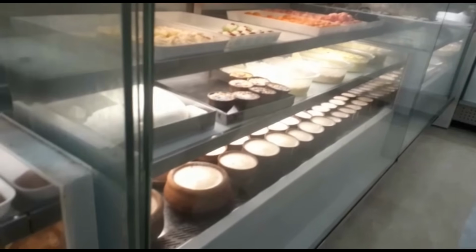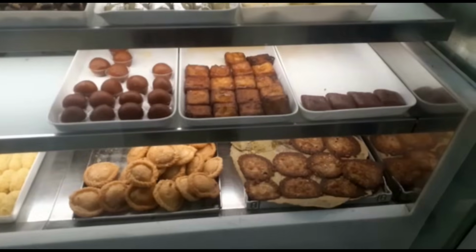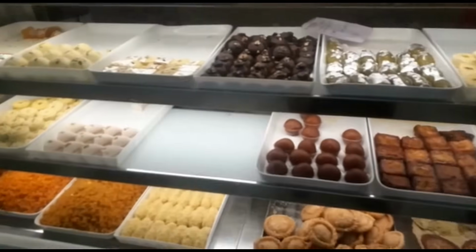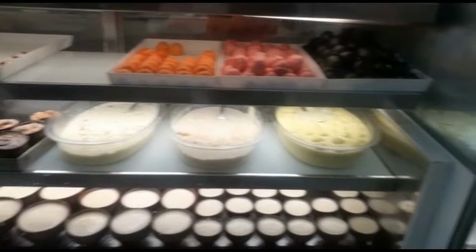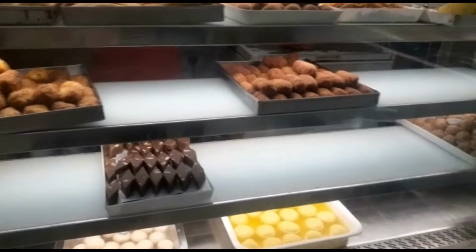In Kolkata, Mishti Doi and Rasgullas are famous sweets and Sri Krishna sweet shop is one of the oldest. It is a 50 years old shop. Sri Krishna Sweets has amazing different nostalgic sweets made in the shop.